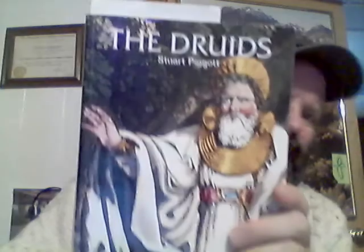You can get a book like this. This is pretty fair. Stuart Piggott, The Druids. This one sort of tries to go into all of those aspects. They try to get to what the real Druids were with archaeology, but like I said, some of those stone structures, like Stonehenge, actually, there's stories about the Celts saying, we don't know who made those. So it might have been way before they got there, is what I'm saying.